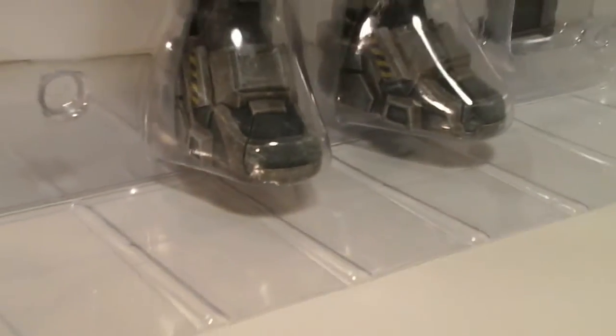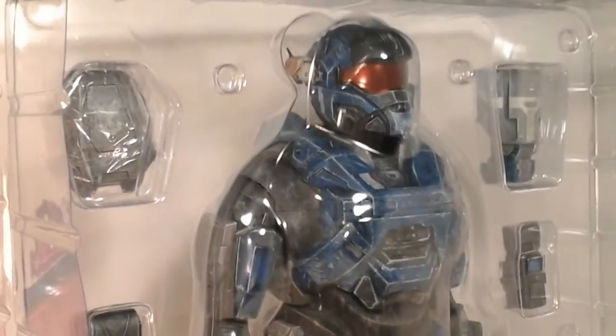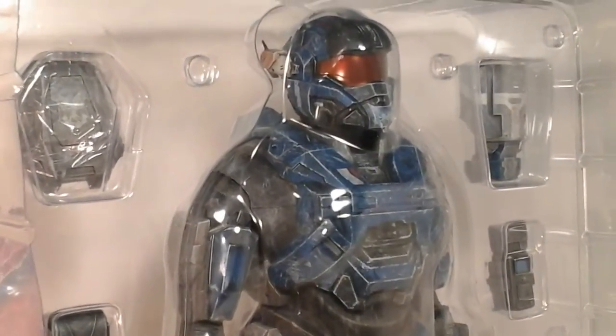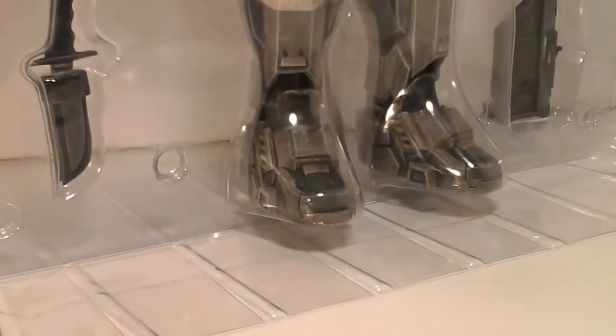Open it! So, here's the figure still in its tray, but the tray slid out of the package, and holy cow, this guy is huge. This is awesome. Check this out. I mean, he is taking up the entire tray, and he looks very formidable and very awesome indeed. Man, oh man, I can't wait to see him standing up without this tray.